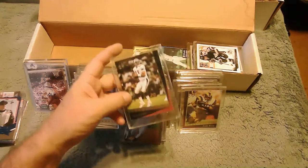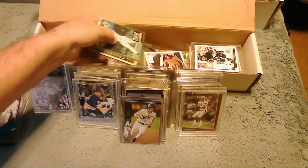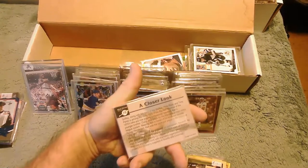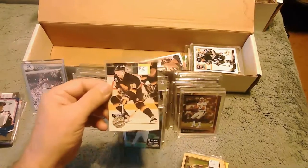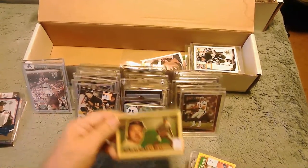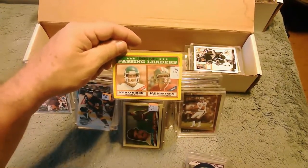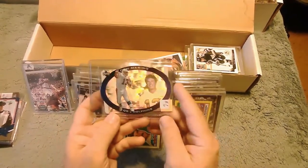And here's a Drew Bledsoe. If he wouldn't have gotten hurt, New England's future would have been different. Not all those championships. Clubhouse series from Front Row. Looks like it's already been opened up, but it's got Junior right there. Goes under baseball. Hockey prospects again for Pavel Bure. Rafael Palmeiro, one of the Topps big cards. There's a passing leaders, Ken O'Brien, and then Hall of Famer Joe Montana. No comparison there.